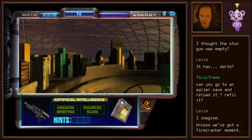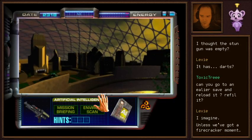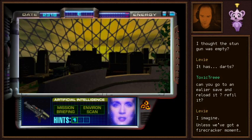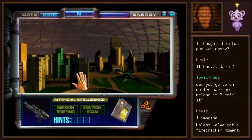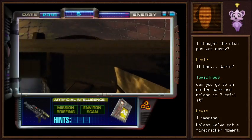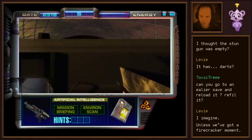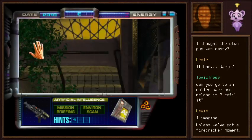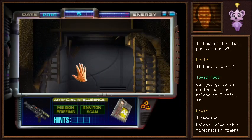Come on, AI. Detecting buildup of a high-energy plasma field. Detecting buildup of a high-energy plasma field. Unless the bomb is somewhere around here, too. Oh, we couldn't look this way before. Nice view of the ship. Nothing to do here, though. We can't go out there, and if we go back in, we lose.